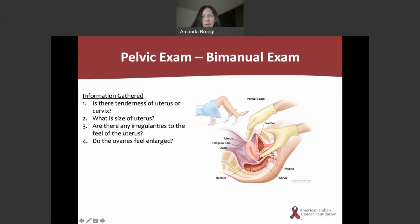And then also feeling the ovaries. So often your provider will sweep from your right hip bone to just above your bladder and your left hip bone to just above the bladder. And that's where we try to feel the ovaries. Do they feel enlarged? Are they tender? Are they normal?